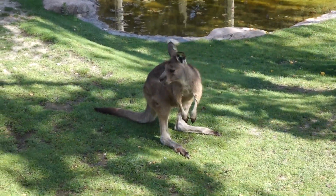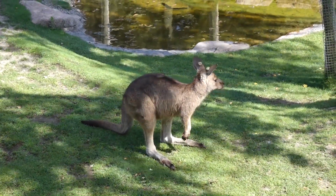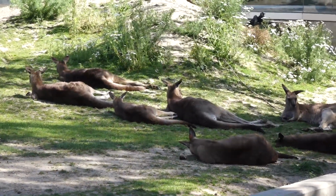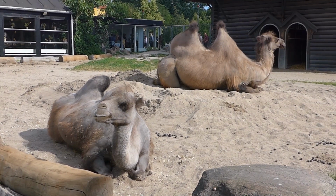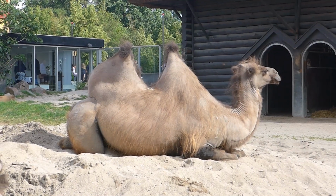The small Tasmanian kangaroos were in an enclosure that visitors could walk through, as long as the animals were seen to be in a tranquil state. Bactrian camels are the quite rare two-hump variety of the species.